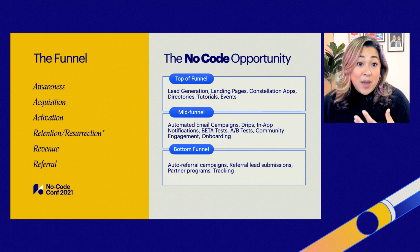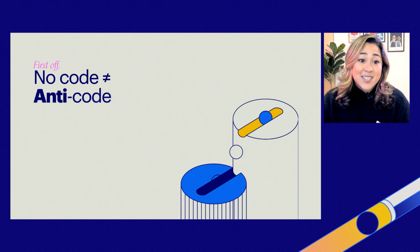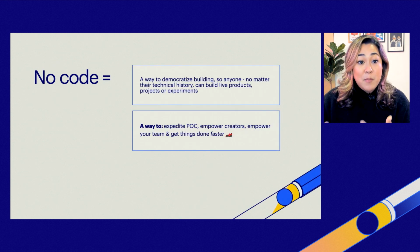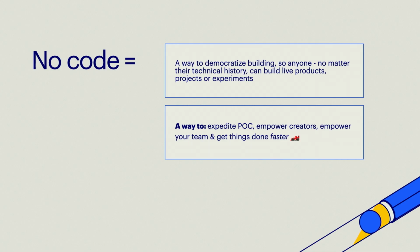And the big thing about this, especially if you are a team of people that do have a series of different technical skills, is that just because it's no code doesn't mean that your team can't code. And more importantly, it doesn't mean that you're against coding or you're against trying to move this into a dev intensive project in the future. Ultimately, where no code can really empower growth teams or just teams in a whole is about opening up and expediting things, empowering your non-technical members to really go beyond that ideation phase and expedite proof of concepts or MVPs or gain that confidence to move it forward.